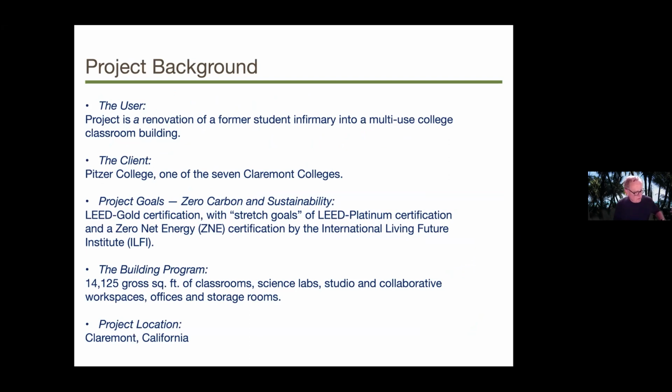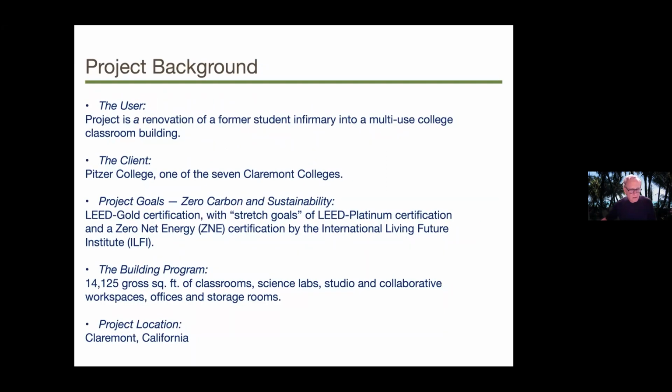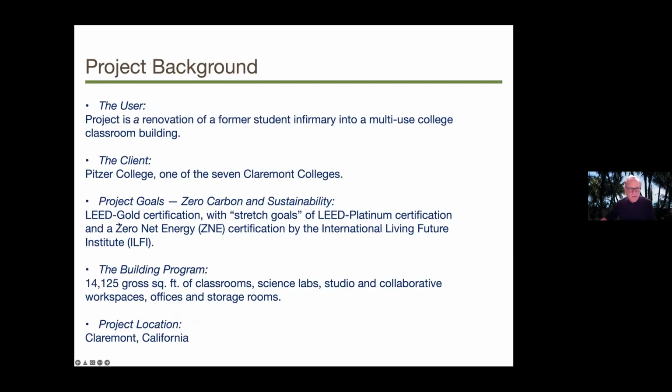It was first built as a student infirmary. And again, I'll get into history a little bit. The renovation of that structure into a college classroom building. You saw the image of what it looks like, going back to this slide. There it is in the middle of what is a field station, natural area owned by the Claremont colleges collectively. And Pitzer College is one of the 7 Claremont colleges. Sorry, again, click on the trigger.